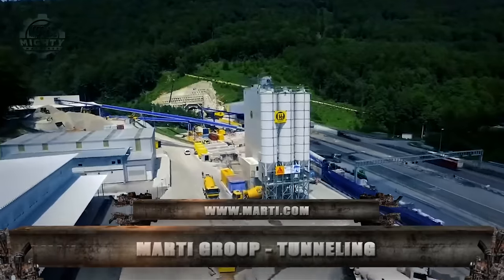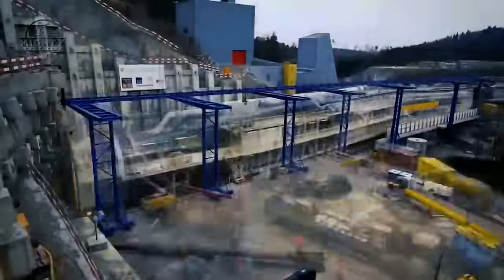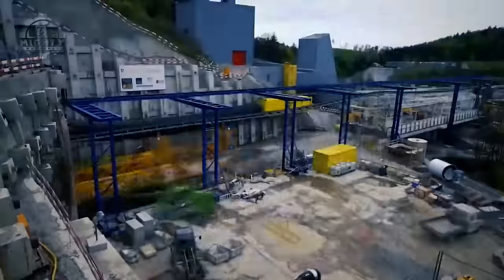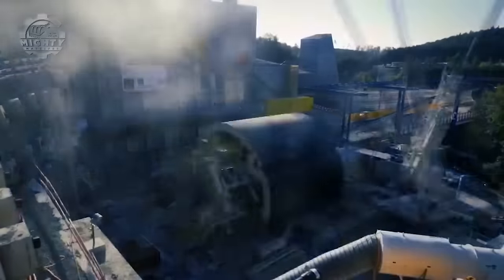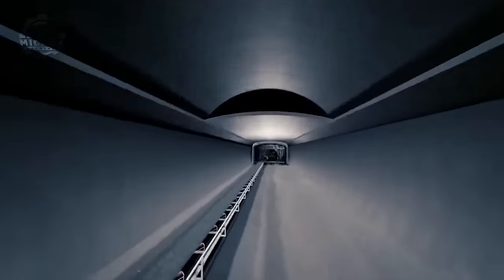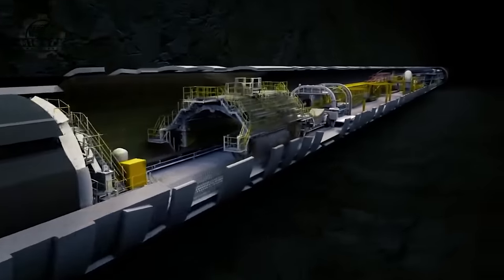Over their years of experience, the Marty Group has already mastered versatility with its 6,000-plus specialists and generalists. They are a Swiss-based international contracting company with a century of history and extensive experience in various segments such as tunneling, environmental technology, civil works and foundations, conveyor systems, and electrical engineering.